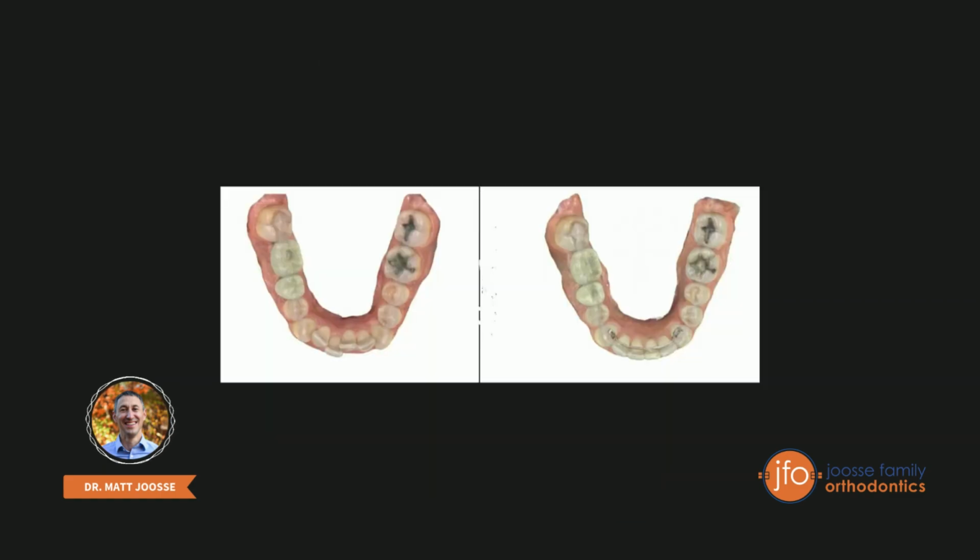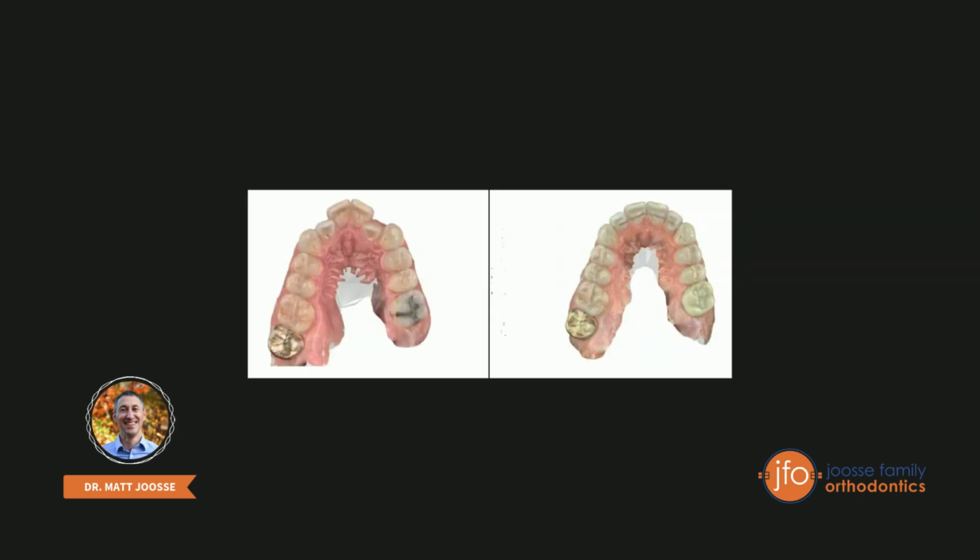So if you want to see some before and afters, these are the lower front teeth. Again, you can see how we resolved the crowding of those lower front teeth. We did this treatment with Invisalign. It took somewhere between 1.5 years and 2 years. So it was a little bit longer than what I expected, but I had a great patient in Paul who was patient with me, and so we got the job done. These were the upper teeth. Again, look at the difference in the positions of those lateral incisors. Quite a big difference.